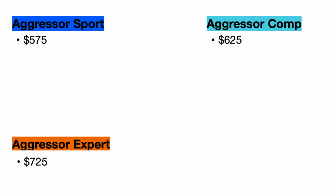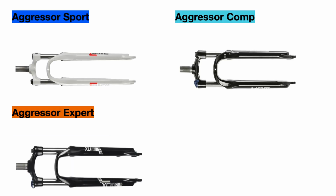On some other websites, I was able to find some other prices, which were $475 for the base model, $550 for the Comp, and $630 for the Aggressor Expert, which would make more sense. But regardless, I'm still going to go over the component differences, starting with the suspension forks.